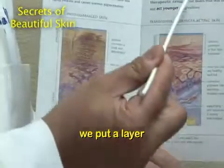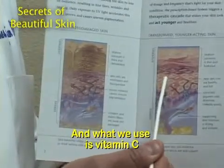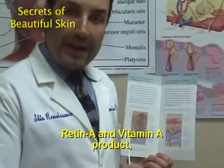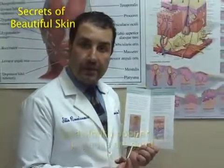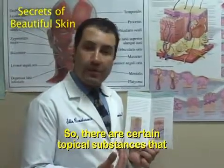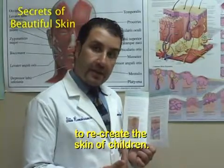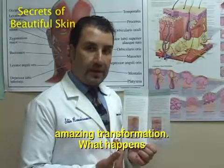That is, we put a layer of vitamins to plump up these skin cells. And what we use is vitamin C, like a 20%, or a prescription strength Retin-A, and a vitamin A product. And also copper peptides are good, and alpha lipoic acid. So there are certain topical substances that can go in and plump up those skin cells to recreate the skin of children. And it is an amazing transformation.